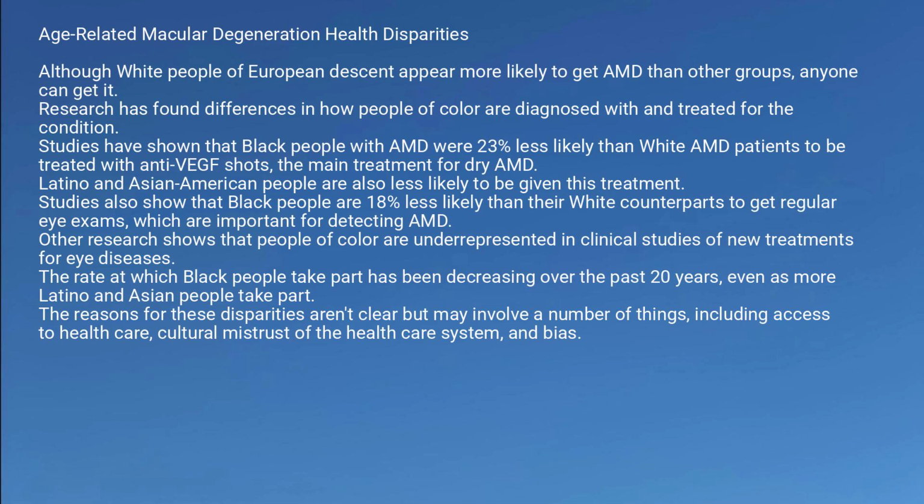Studies also show that black people are 18% less likely than their white counterparts to get regular eye exams, which are important for detecting AMD. Other research shows that people of color are underrepresented in clinical studies of new treatments for eye diseases. The rate at which black people take part has been decreasing over the past 20 years, even as more Latino and Asian people take part. The reasons for these disparities aren't clear but may involve a number of things, including access to healthcare, cultural mistrust of the healthcare system, and bias.